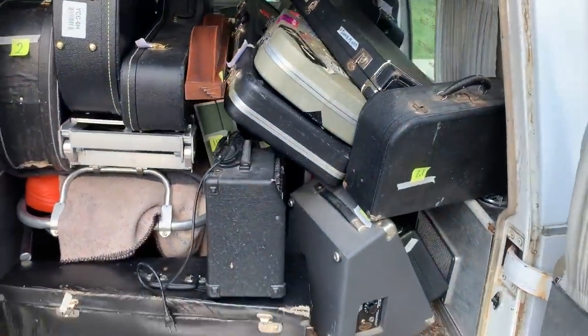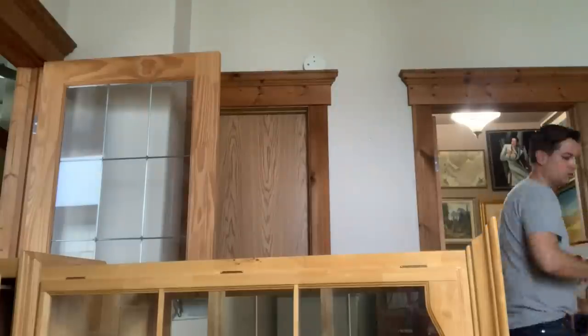Oh boy. I really don't know what I've done. I have nowhere to put all this stuff. I guess I'll just stack it for now and figure that out later.